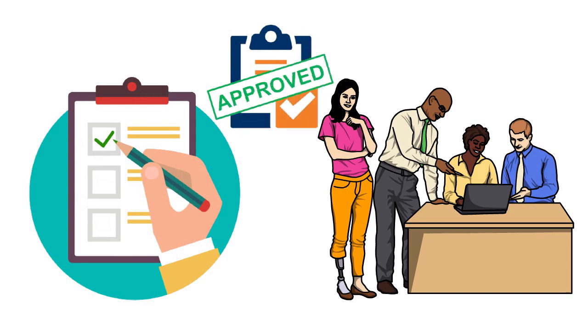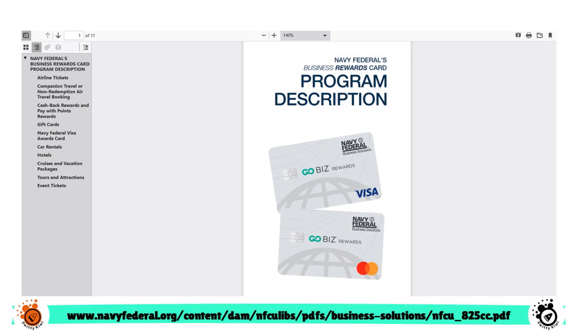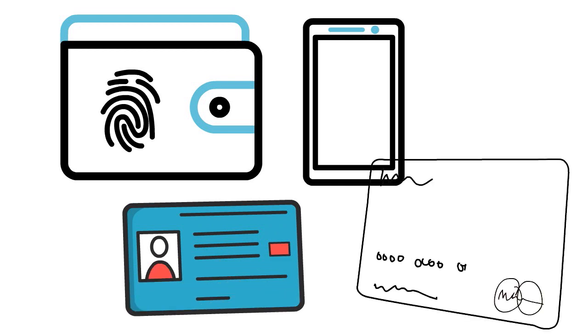The Go Biz Rewards credit card actually has two types: the Visa and the MasterCard. You can see on the screen the Go Biz Rewards card program description. If you have nothing to do on a Saturday afternoon, here is a link to the program description itself. You can read it. For the Visa card, you have many benefits in addition to travel services, information technology solutions, shipping services, and restaurants. The MasterCard has additional services, for example, exclusive business advantages, cellular wireless telephone protection, MasterCard ID theft protection, and master rental collision damage waiver.